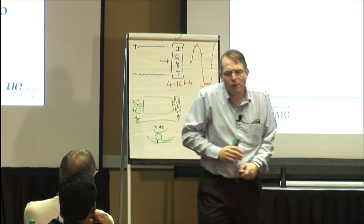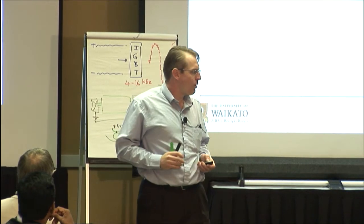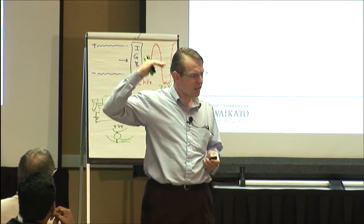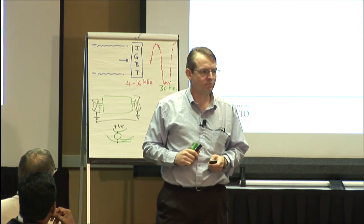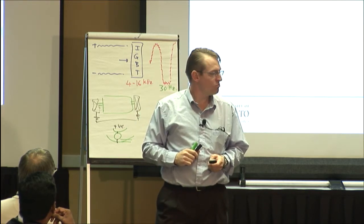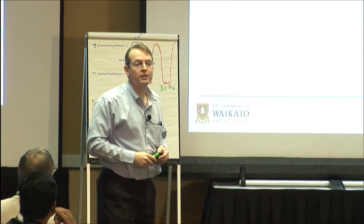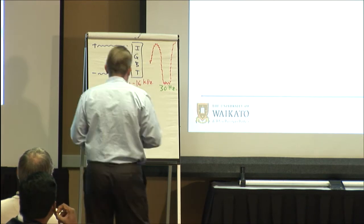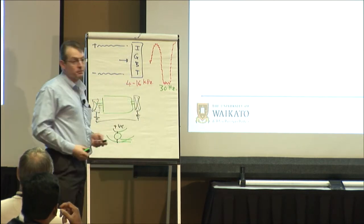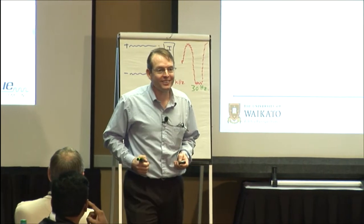Does anyone know as a rough guide what sort of load factor is the cut-off as to where the VSD is worthwhile? Continuous duty? Well, there's a cut. What's the answer? It depends, right? Bit of a trick question.